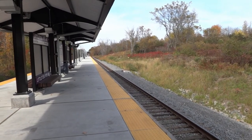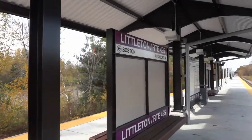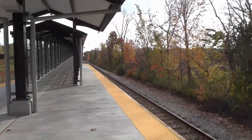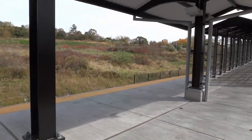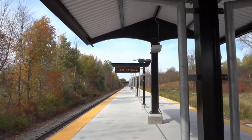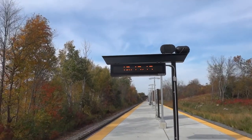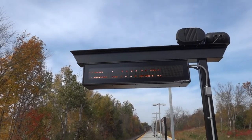That is the outbound heading to Fitchburg. In fact, it says it right there. And this way to Boston. Now, from what I understand, this was always the train stop. They just built this brand spanking new area here. And we got a brand new, I don't know how well it's showing up, brand new amber colored message board there. Yeah, it's not showing up too much for you. It says, welcome to Littleton 495 station.